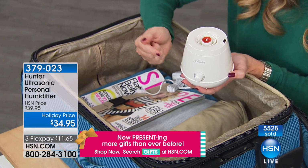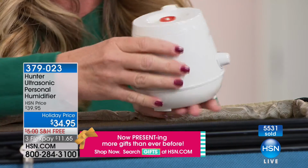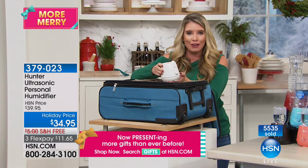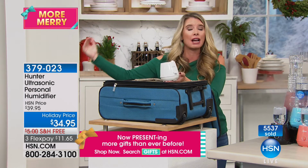It's a company that is dedicated to your health and my health, and they've made it just so you can travel with this. You can take it to the office. You can use it in your house. You can take it on the road, take it on business trips.